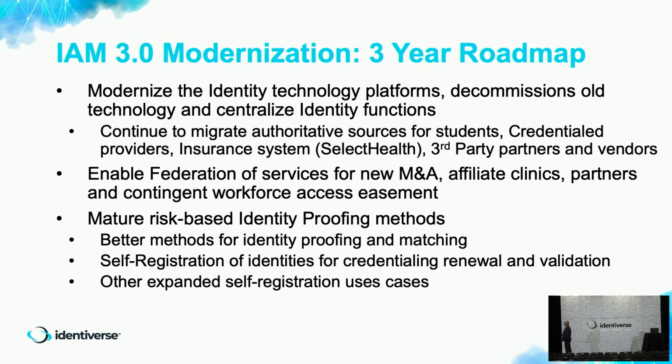So what's on the roadmap? We continue to modernize, and this is kind of where that continuous next comes in. The idea is just to continue to iterate our growth and be able to bring in other people from our insurance systems, better third party, federations, new M&As, clinics, and mature our risk base. These are things we're working on in that continuous modernization over the next 3 years as we grow this out, self-registration.